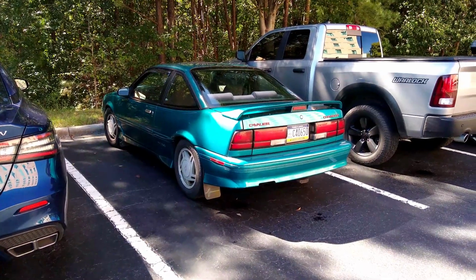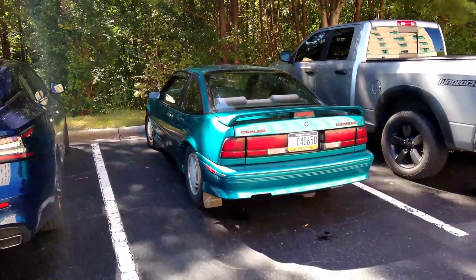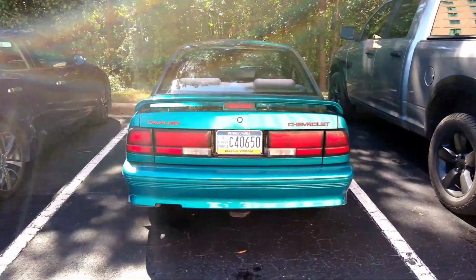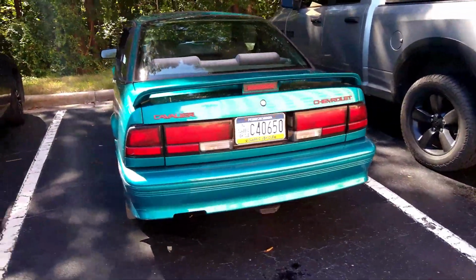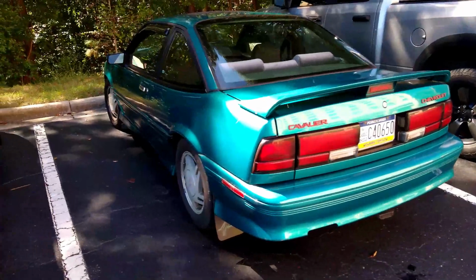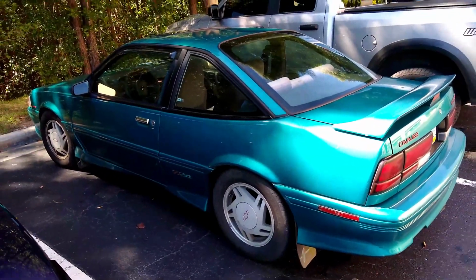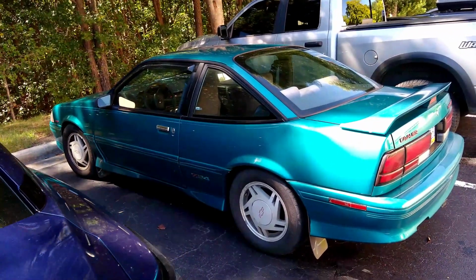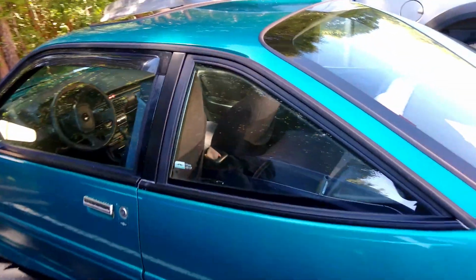I am down off the mountain for business, and I came across this survivor two-door Cavalier, and it's a special edition. I don't see the Z24 paperwork on it, like it doesn't have the stickers, but it is definitely kind of a higher trim model. Oh, there it is. Yeah, it is a Z24. Dude, these things you just don't see anymore, and this one is in great looking shape. Hopefully I don't get shot getting close to it, but I definitely want to show this thing off.